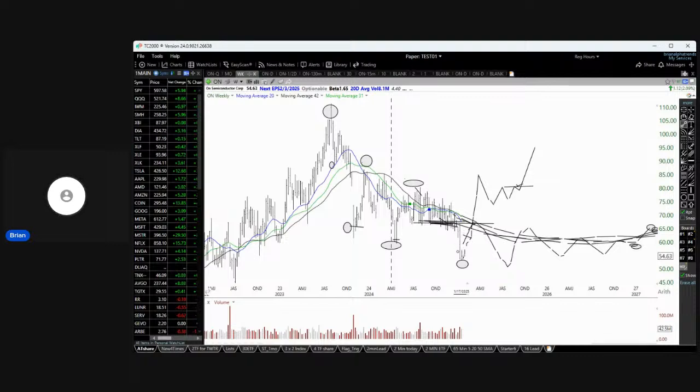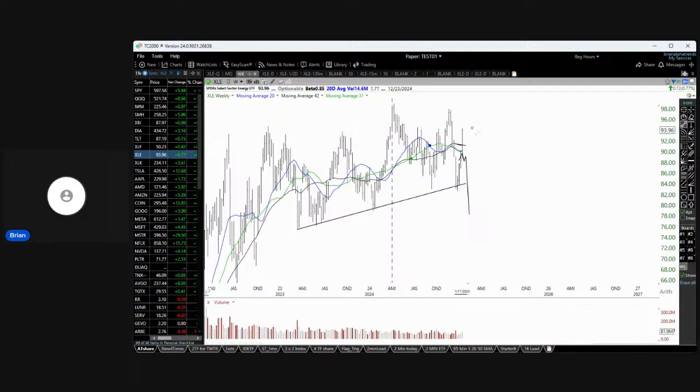Weird things happen all the time. That's why you have to manage risk. People who don't understand things say, well, Brian, you were bearish on the energy names. Now all of a sudden you're bullish because they're going up. Yeah, exactly. The buyers took control.